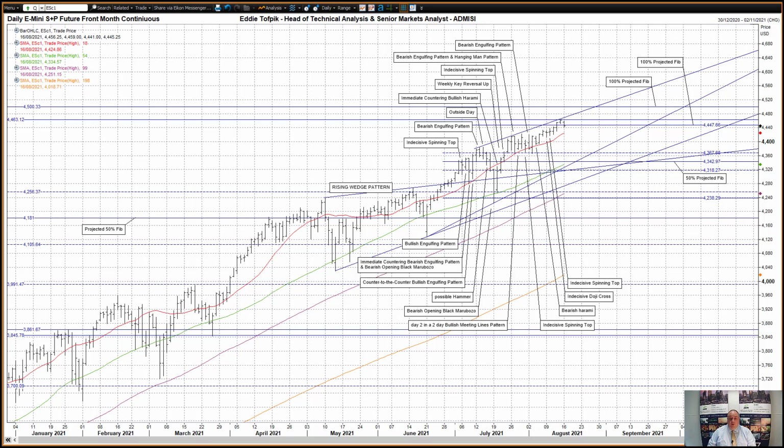Now further above, we have another 100% projected Fibonacci line, a little higher at 4,500. So far today, a lower open and a move back below the 100% projected Fibonacci line at 44.48, though not by far. Keep an eye out on the rising short moving average. Now actually it's just a little bit below. That's currently at 44.25. It seems to be a parallel to the upper trend line of the rising wedge pattern, and it may become interesting support if we do try down there.